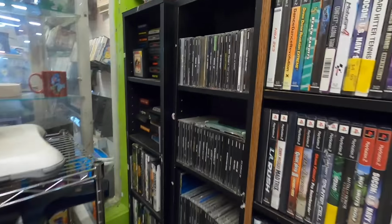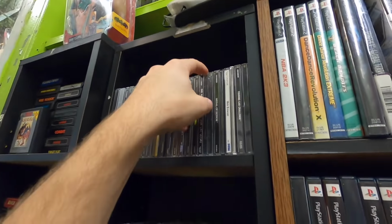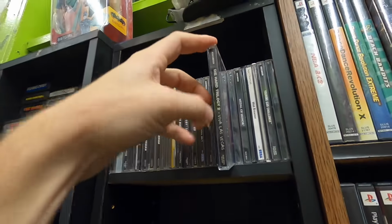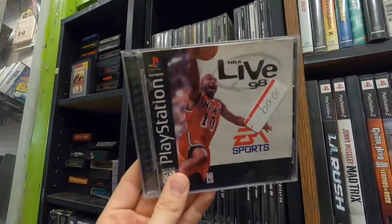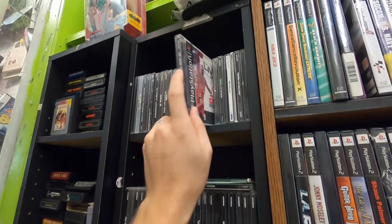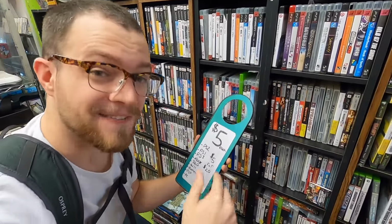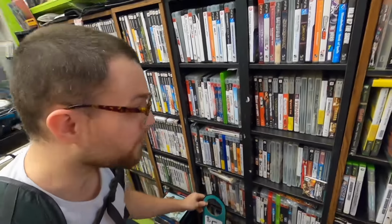Looks like there's a decent number of complete PS1 stuff over here. There could be some finds in there for $5. So I just pulled this guy out, the Die Hard Trilogy 2. I was like, oh, that could be a good deal, but it totally faked me out. NBA Live 98, not quite as exciting. So as I'm looking at this, I realized that you can get 5 of these games for 20 bucks or $4 a piece.